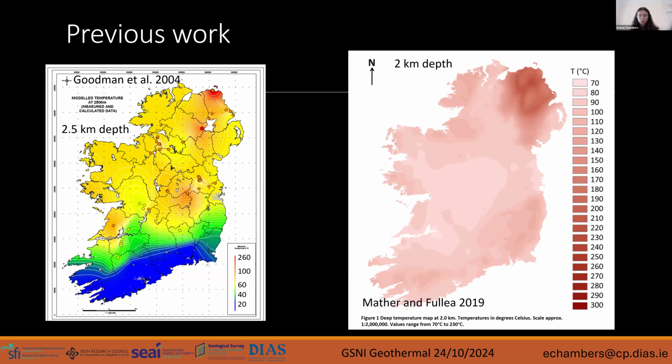Now, you may say, why do we need another temperature map for the island? Well, what is missing from both of these is ground truthing these models and actually checking if they are correct. So it's all well and good saying that you have a temperature anomaly of X, but do we know it's right?